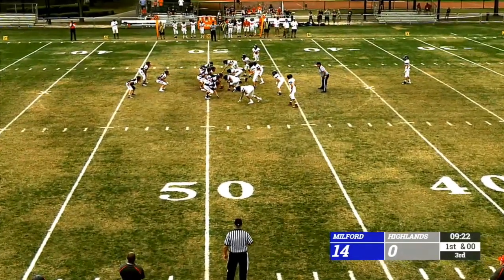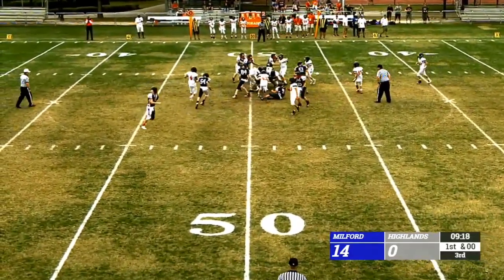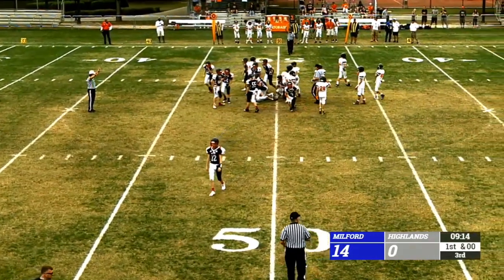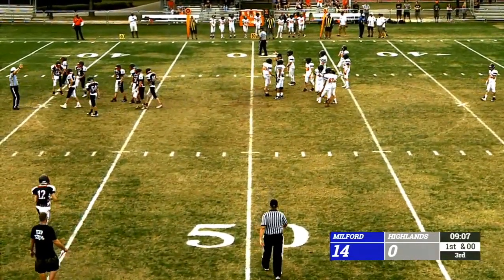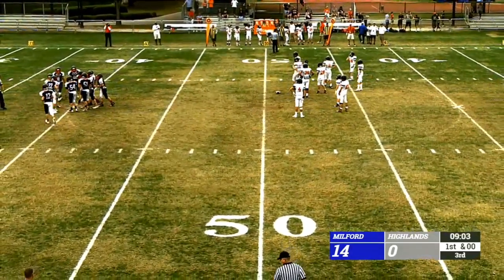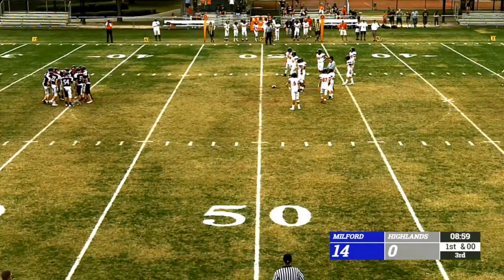Number 12 back on the ball. Hands it off to the last man, number 3. And he'll get wrapped up. Maybe picked up 1 yard. Third and 7. Excuse me, 3rd and about 5.